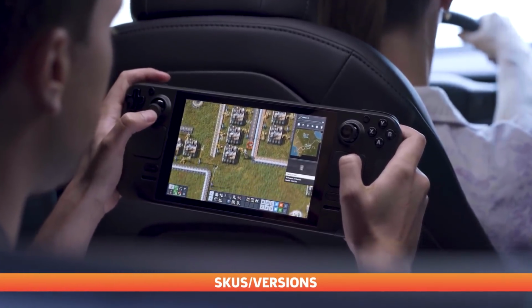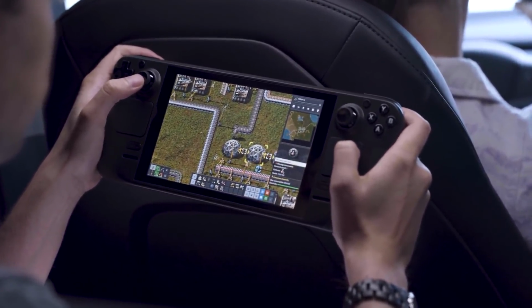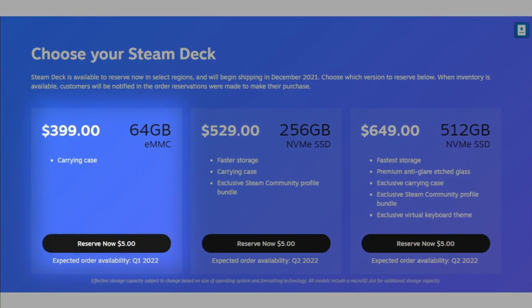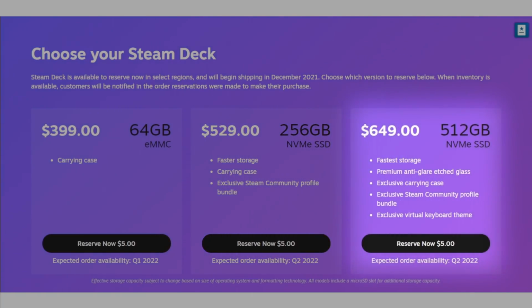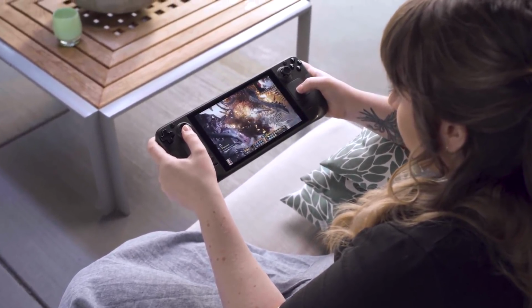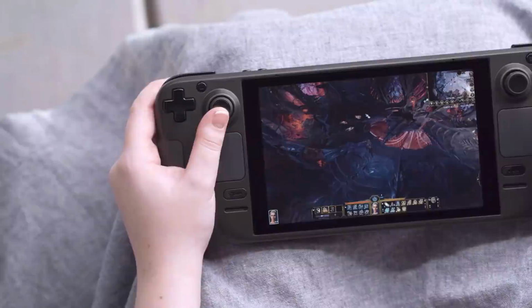The Steam Deck comes in 3 different versions, but each of these offers the same level of performance. You won't need a more expensive version in order to play games with more demanding system requirements. Where they differ is in their storage options. There's a 64GB model, priced at $399 USD, one with 256GB of storage at $529, and a 512GB model for $649. The pricier models also get some additional perks. The top 2 models get a Steam Community Bundle, and the most expensive version comes with an anti-glare etched screen.